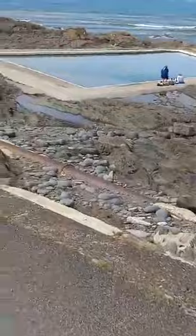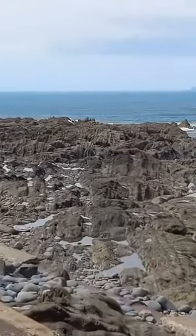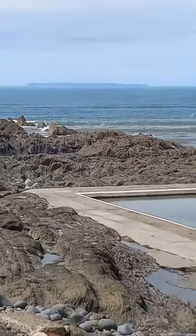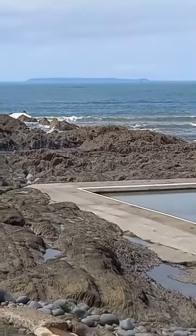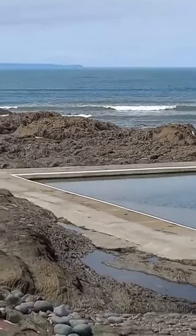And Lundy Island in the distance, says Jules. Yeah, there is. I think you can probably get quite a good view of that now. Let me just zoom in. Right, can anyone see Lundy? There we go. Hopefully you can just make out Lundy in the background. I can see a fishing boat or two as well.